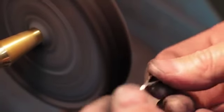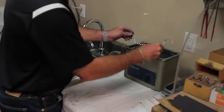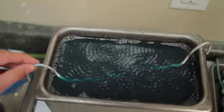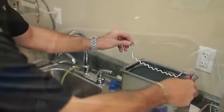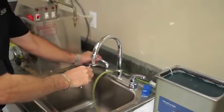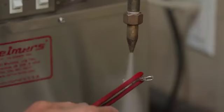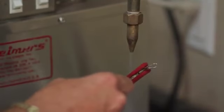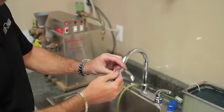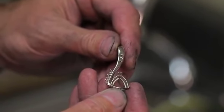The polishing machine runs at a very high speed to create a mirror finish. After polishing, the piece is placed into the ultrasonic cleaner to remove the polishing compound. After it is cleaned, it is rinsed and steam cleaned. The polished piece is now ready to be assembled and have the stones set.